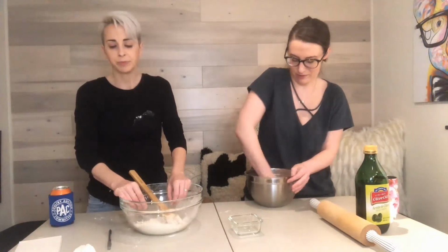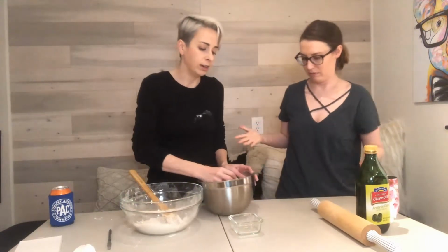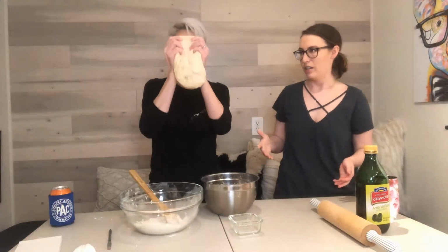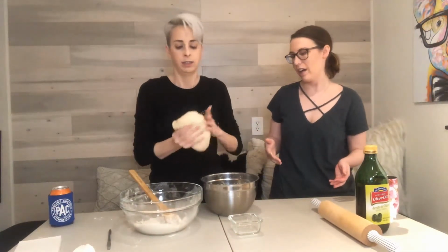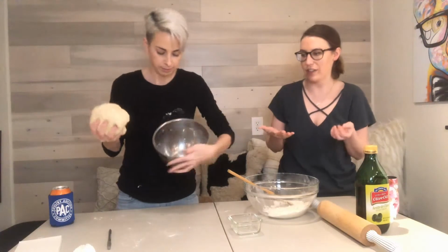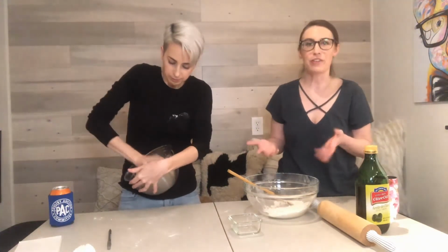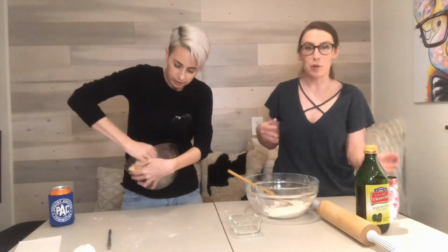Okay, so there we go. What do you think now? I think we're there. It's smooth. It's not super smooth, but we're making pizza at home. You can see it's still kind of tearing, but you definitely can feel the difference. Once I got my hands on it, I could feel it from when I took it. Kylie started it and is the professional, but I could feel a difference, and I'm a home cook.